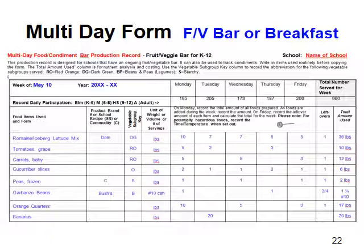So on Monday, 10 pounds is placed in the bar, and on Tuesday, an additional 7 pounds is used. So each day you record how much is placed in the bar, and then at the end of the week, you can total the number of pounds used for the week and how much was left over. Student meal counts are recorded on the daily production record, but if the bar is not a part of the meal service, you would track the number of students that are served from this bar. Most schools have the fruit and vegetable bar as part of their meal service.